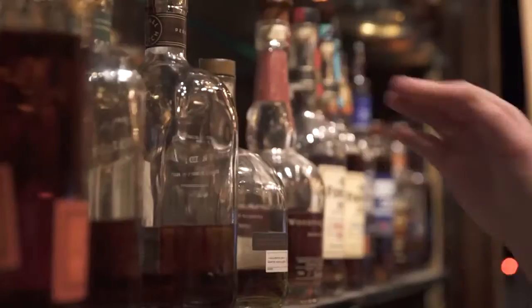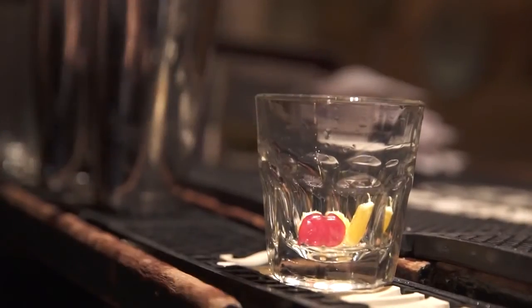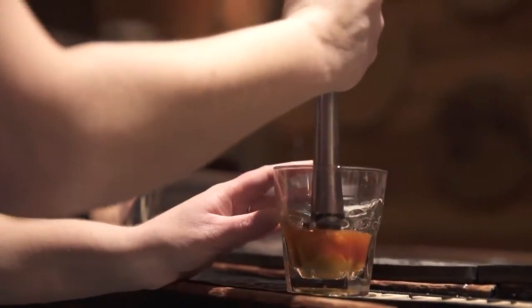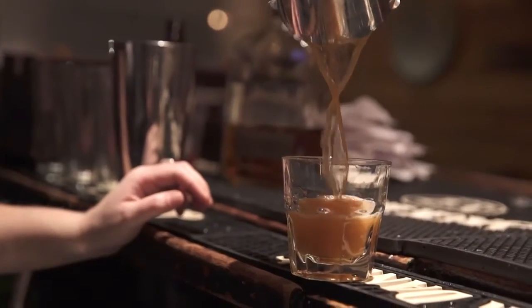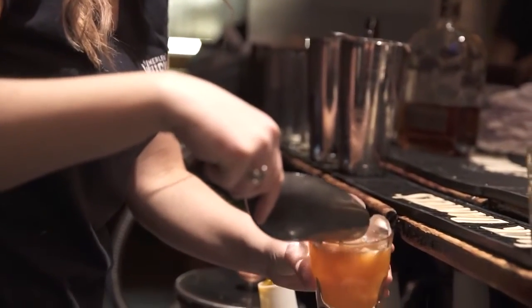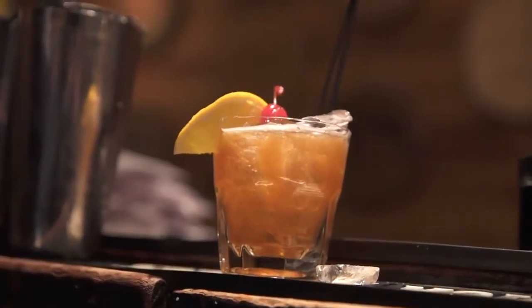A lot of people also argue that it doesn't have fruit. Contrary to popular belief, it did have fruit originally. He muddled an orange and a cherry to add some sweetness. Muddle them together, strain the fruit out, because you obviously don't want all the extra fruit in the glass. And then you can finish it with bitters of your choice. And we garnish ours with an orange and a cherry to make what we call Fred's Famous Old Fashioned.